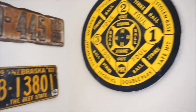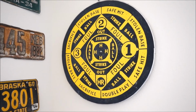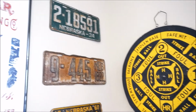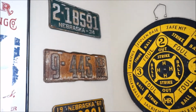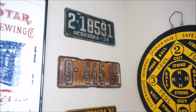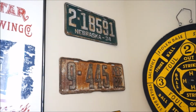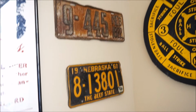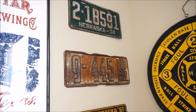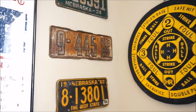Let's take a look up here. So he also picked up a dartboard. This is pretty old school. And then we have some old Nebraska license plates. Two of them he actually got for Christmas from his brother, which is probably from another vintage store in Kearney, Nebraska. And then, actually, I think all three of these came from the same store. But, yeah. Got some of those to decorate the desk.